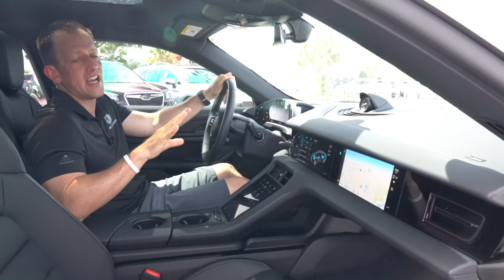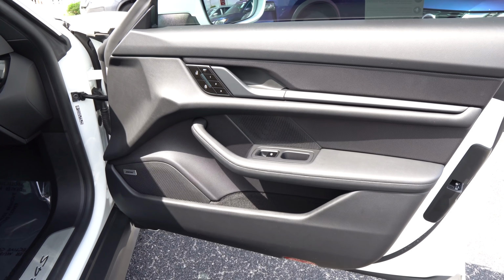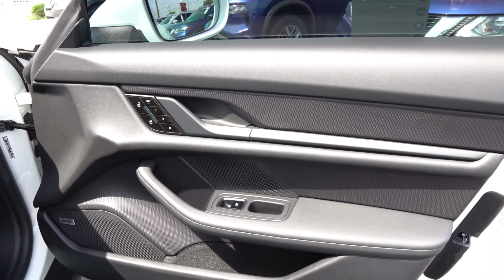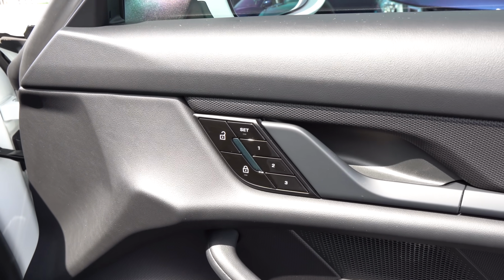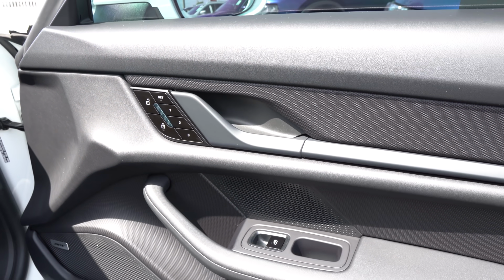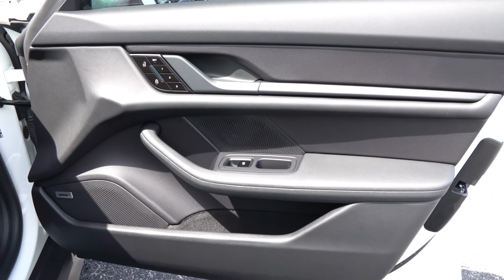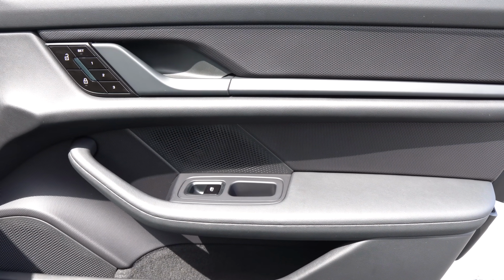To the door panels, clean Porsche styling. Soft touch material up top. You're gonna have 3 memory seat settings for the passenger and the driver. I like the way they took that flat gray and kind of just blended it in with the door handle into the trim. Armrest is a little hard. It's not very, very pleasing to the arm, but it does look good.